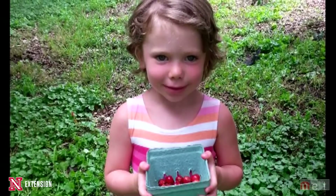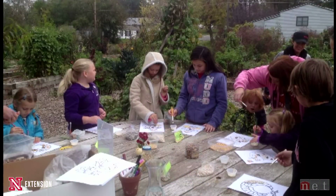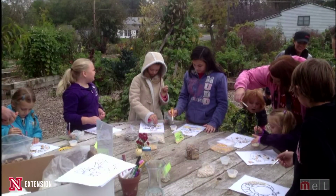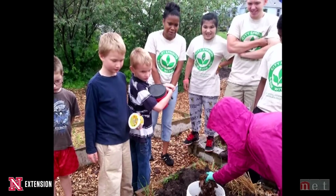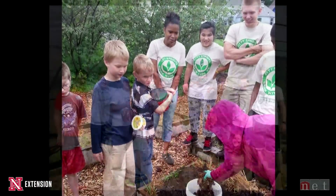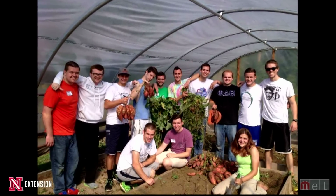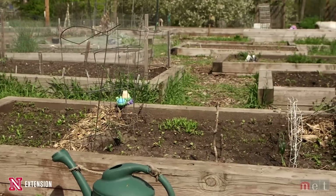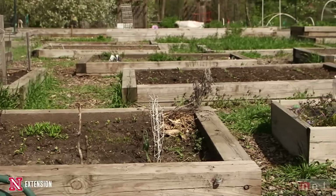We do a Little Sprouts program for tiny gardeners ages 5 to 12 to teach them the benefit of growing food and the enjoyment of being outside in nature. So many kids these days do not understand where their food comes from. So when they put their hands in the soil and pull out a big handful of potatoes, they are amazed. It's like they didn't know where they came from, or they pluck a radish from the soil, and they're so amazed.